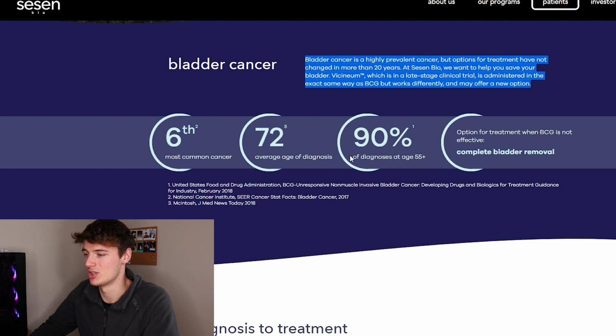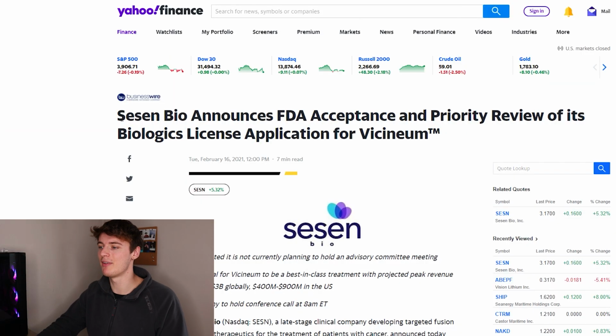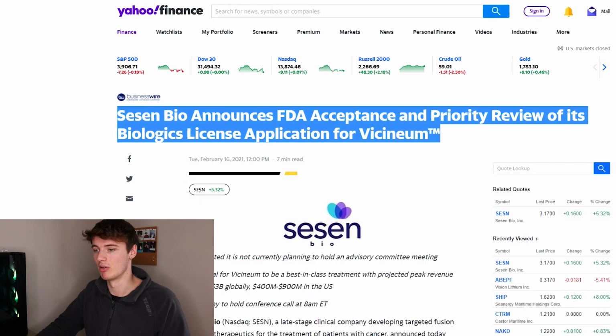It's the 6th most common cancer. 72 is the average age of diagnosis, and 90% of diagnoses are at age 55 plus. And the option for treatment when BCG is not effective is complete bladder removal, where this is giving them another option. So this is a big market and a big opportunity for them. There's actually been an article that surged the stock price through the roof. On Yahoo Finance: Sesen Bio announces FDA acceptance and priority review of its biologics license application for Visinium.